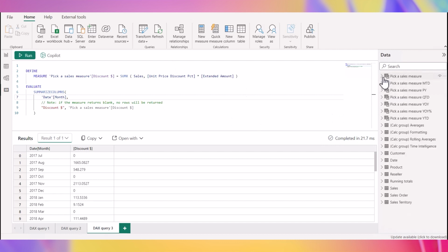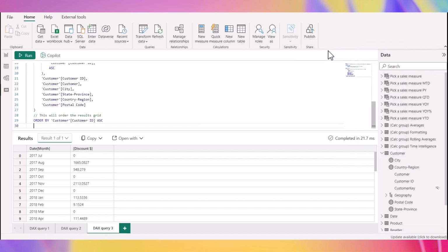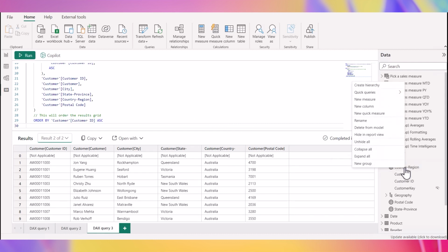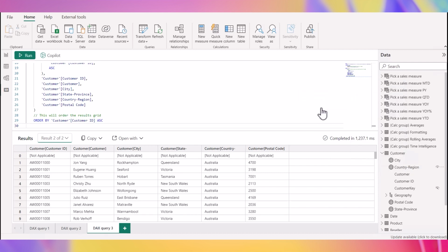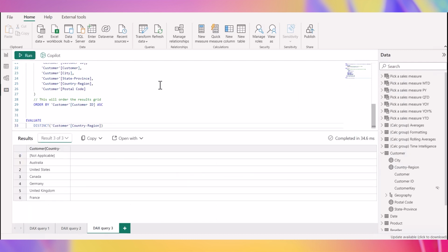Now, it's not only for measures. I can also come down to any of my data tables, like here's my customer table. I can right click and I have a quick query here also to give me the top 100 rows, which would be really helpful for those of you in direct query scenarios where you don't have that data view. And then you can also get down to an individual column. So if I wanted to see what countries we have in this model, I have a quick query for that, and we can come in and do distinct values. So let me go ahead and run this.